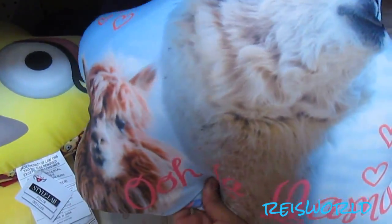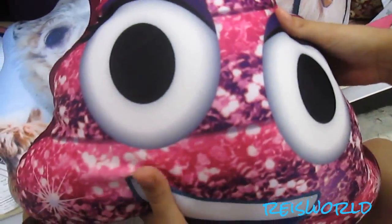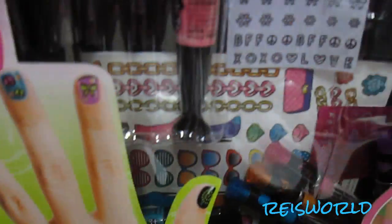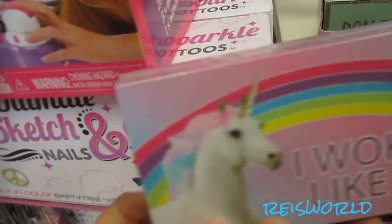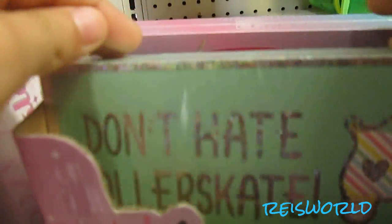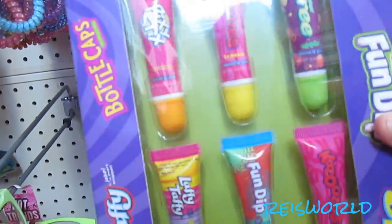A llama pillow. It says, oh llama. Poop pillow. Sparkly glitter poop. Emoji. And it has like poop. Here's a cat with glasses. And the same one for color. And more art kit. Here's easy nails. Room decor designs. Like, I woke up like this. Shows a unicorn. We have like a cat. Don't hate thing. Roller skate. Little sunshine. Here's some Nerds lip gloss. Ooh, it actually looks cool.